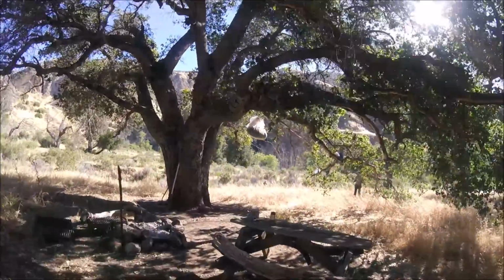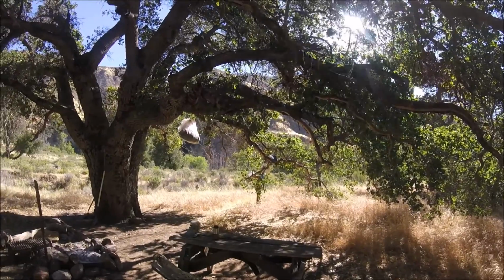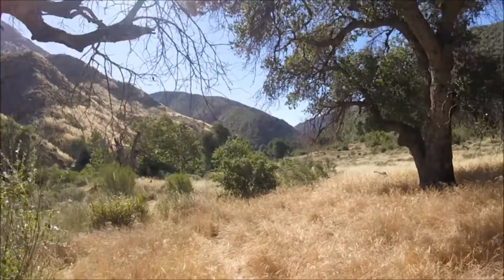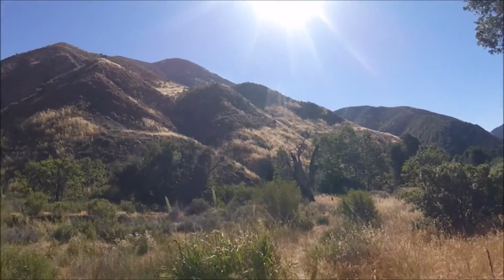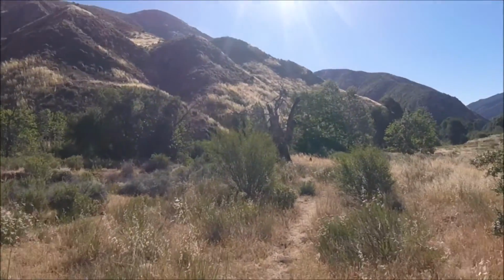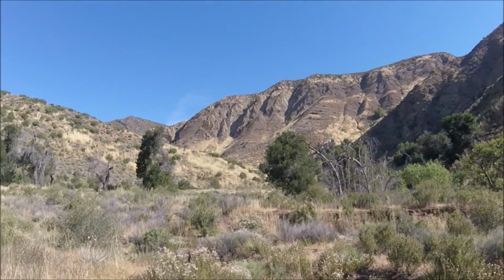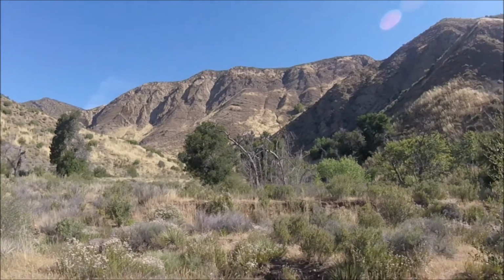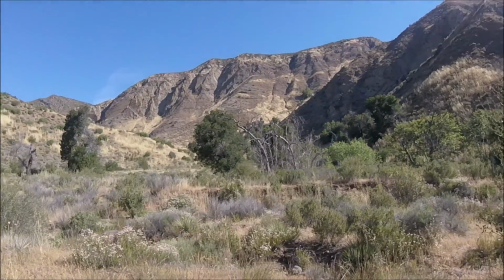Ant Camp. Welcome to Ant Camp, everybody. So here begins the hike down the Narrows. Agua Blanca Trail, Agua Blanca Creek, and we'll keep you updated. So up that canyon is where you go to Saddle Skirt Camp. Never been there, not sure if it's still there, but it's on the map going up that canyon there.